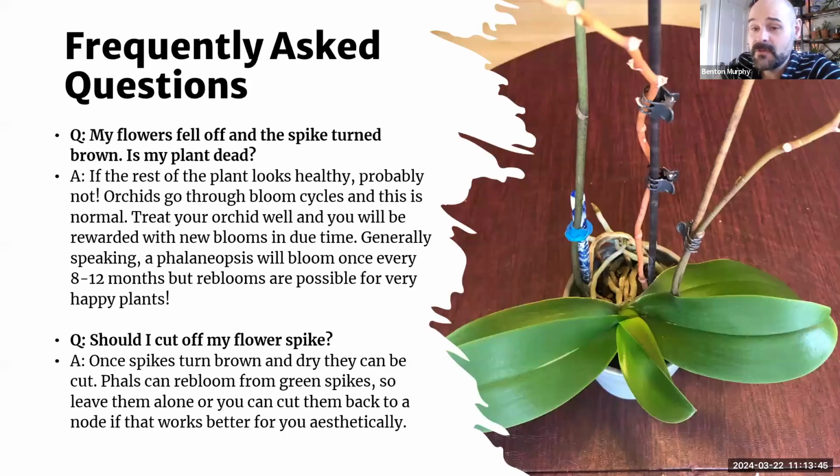So I'll just cover a couple of real quick frequently asked questions that I see here with orchids, and then we can open up to your questions. So the first one here: my flowers fell off and the spike turned brown. Is my plant dead? Again, orchids, like most plants, do go through a bloom cycle, so it's not necessarily a sign that your plant is dead.